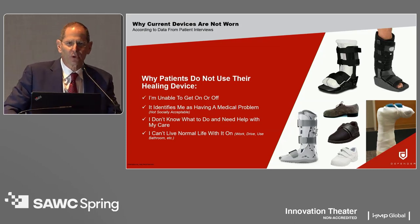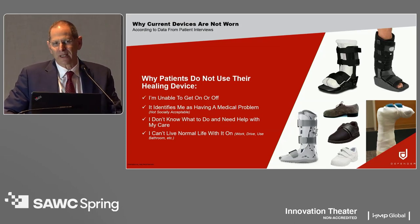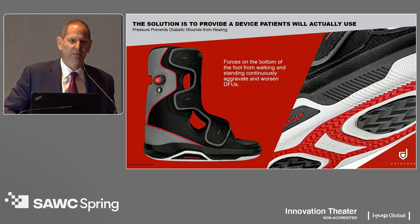We know that the force on the bottom of the foot delays wound healing. And we're not talking about a scratch or some surgical incision. We're talking about a mortal wound. You just saw it. Diabetic foot ulcers kill people.